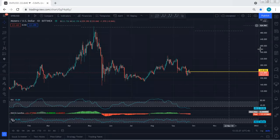XMR, we start with daily charts. I want to give a quick update. First of all, if you refer to my last analysis, since the price was within this correction, we mentioned we are going to get one more drop and we expected the price to drop to 240.